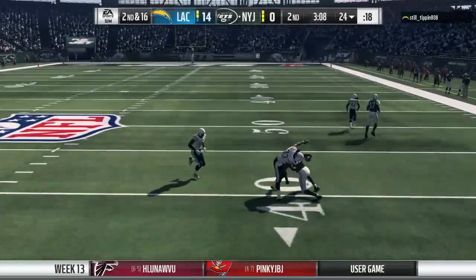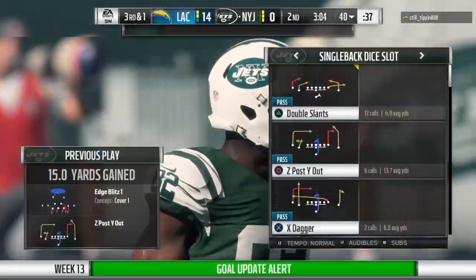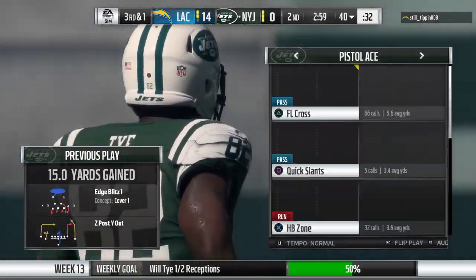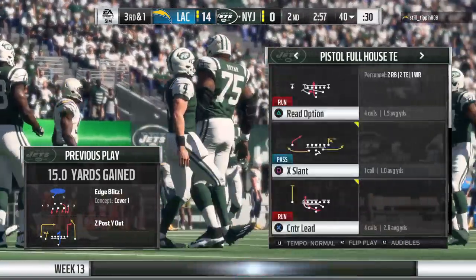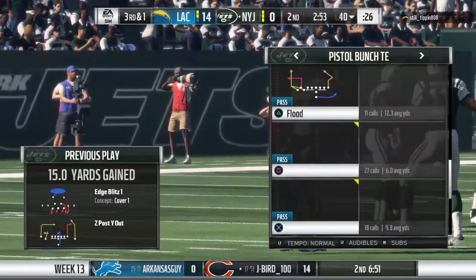Back to throw here. And this one hauled in by Will Tye. It'll be a pickup of 15 as that'll lead to 3rd down. Completion was given up, but that's why you play zone defense, so that you can have people around the ball when it's caught, and you don't give up much run after the catch.